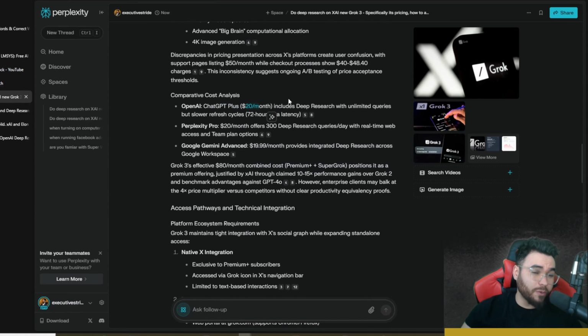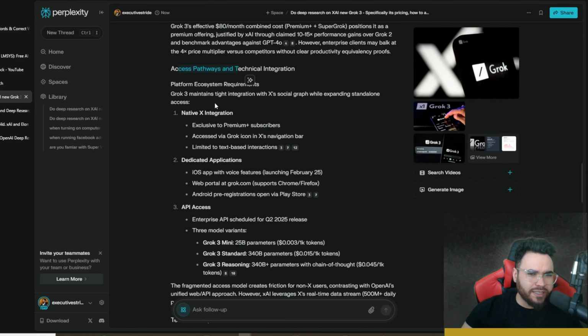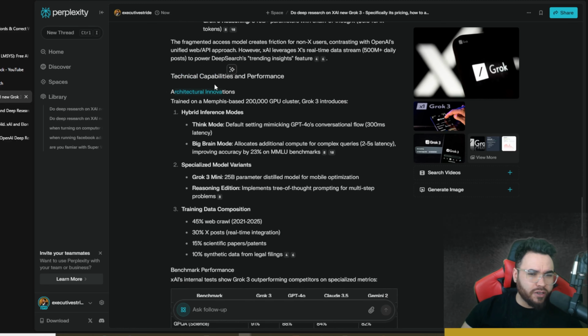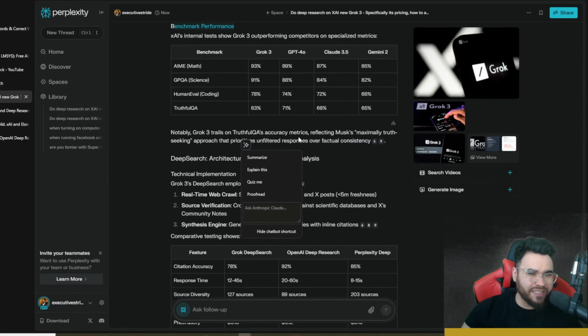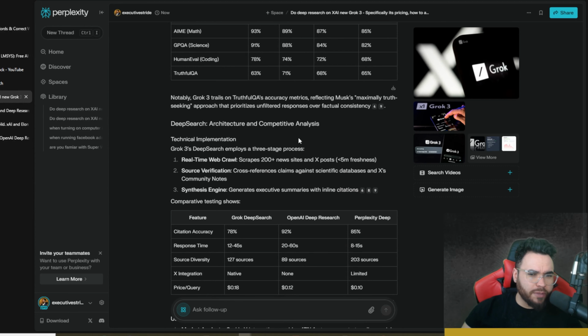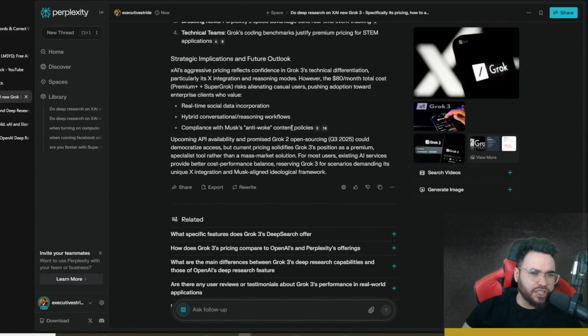So I'm assuming somewhere on the web, it has this information that OpenAI's plus $20 per month includes deep research. So I'm curious to see. I'm probably pretty certain that OpenAI's won't make this mistake, but if it does, that's going to be an issue. We can see here it also even included Google Gemini right here, talking about access pathways and technical integration, technical capabilities and performance. We have benchmark performance here, which I like that it does this. We have deep research, architecture, and competitive analysis. We have use case recommendations, and then strategic implications and future outlook.